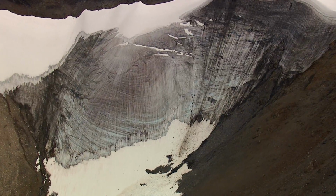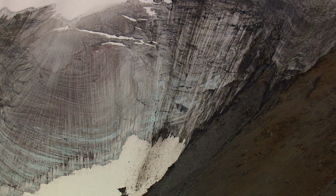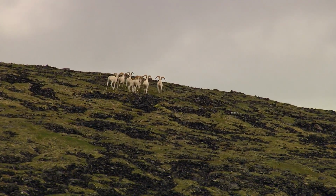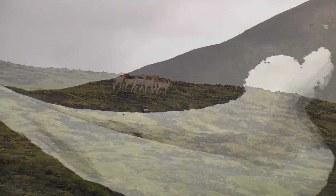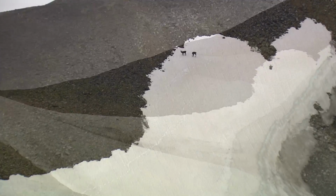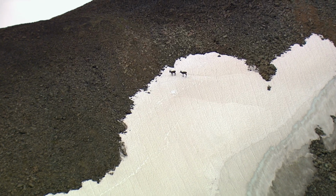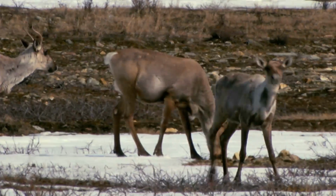So the dung and the artifacts were very old. But a big question remained. Why were they finding it all up so high in the mountains? Why weren't the hunters simply killing animals in the valleys, where they didn't need to expend so much energy climbing? It turns out they were hiking up to where their prey was finding relief from the summer heat.